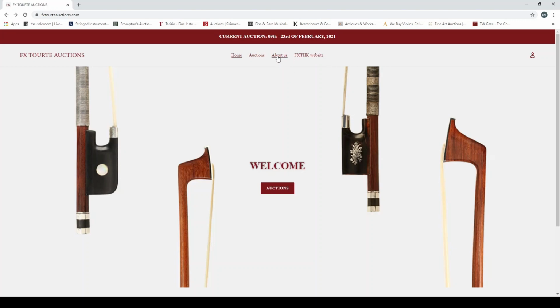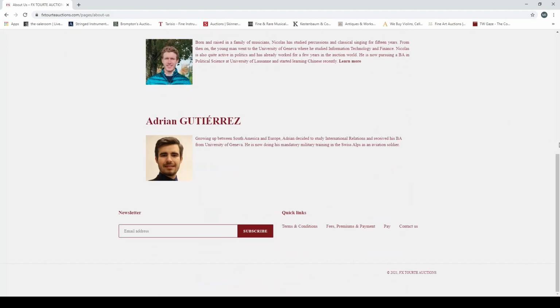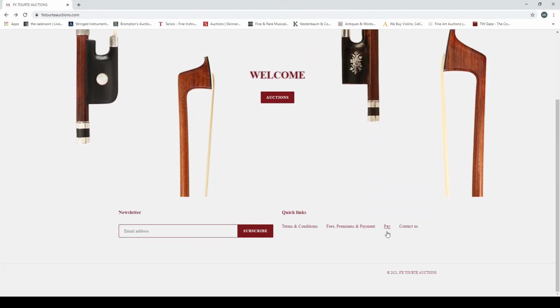If we just have a look a bit about them, Christian Secretin is the main person behind FXTOURTE in this auction. Like I said, it's a small auction affiliated with the FXTOURTE website itself, which you could go to at fxtourte.com. This website is fxtourteauctions.com. Obviously they're named after the famous bow makers Tourte. So let's have a quick look at this auction site.